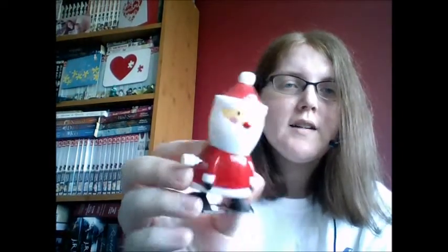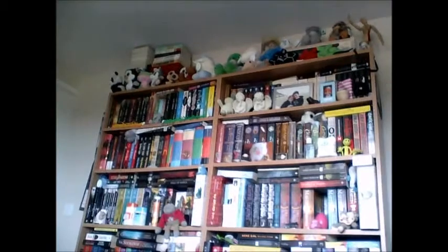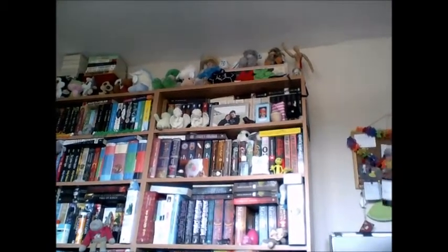I have noticed that I've got a Santa behind me on my bookcase. I just knocked a wibbly worm off. I don't know why he's there. He just is. I have 3 bookcases and I have a load of rubbish on all of them. Let me turn you round so you can see my other 2 bookcases. So, as you can see, they're full of bits and bobs.